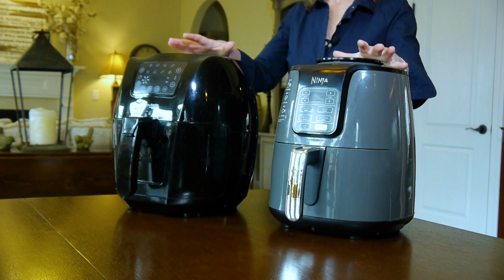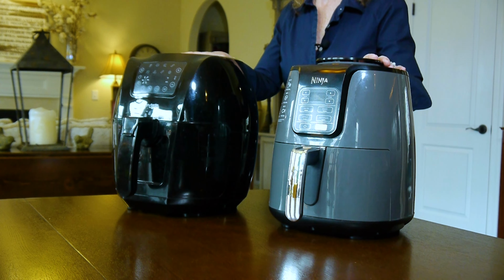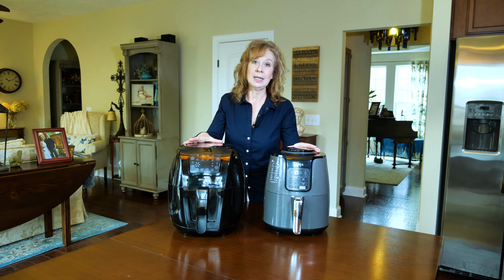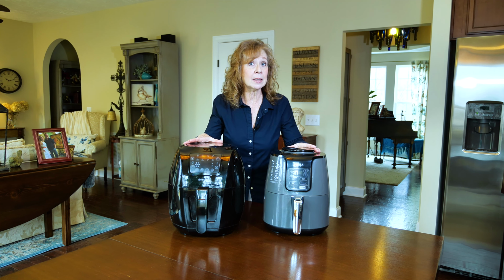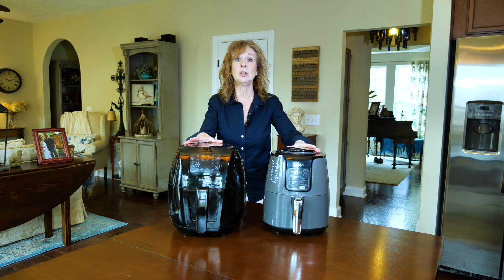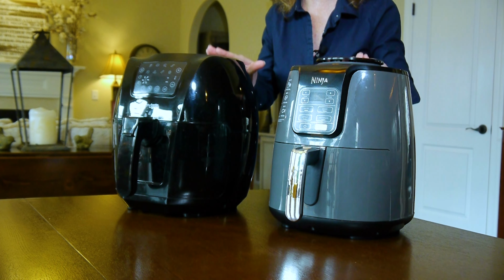So, is your kitchen incomplete without an air fryer? No, your oven is basically an air fryer, specifically if it's a convection oven, and many new ovens come with an air fry option. But if that's not on your budget list, if that's not the kind of oven or stovetop that you have, then an air fryer can be the next best thing.